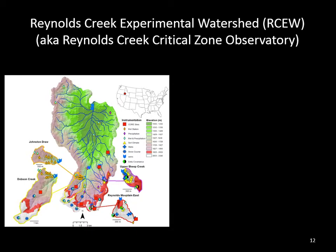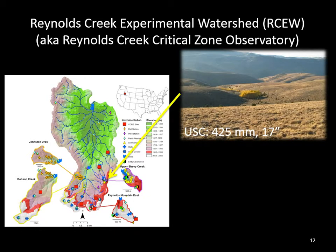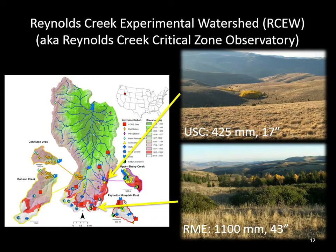And then Reynolds Creek Experimental Watershed, which is also a CZO, recently funded. We're looking at 3 sites as well across the elevational gradient, except there's a bigger precip contrast. You have Upper Sheep, which is 425 millimeters or 17 inches of rain. And then at the top is Reynolds Mountain East, which gets about 1,100 millimeters or 43 inches, so quite a bit more rain. So quite a bit larger precipitation contrast than in the coastal range in H.J. Andrews. And then our middle elevation will be Johnson Drought, which gets about 680 millimeters of precip.